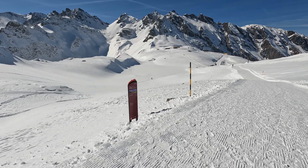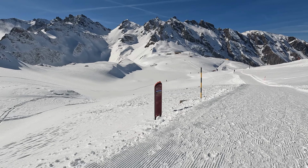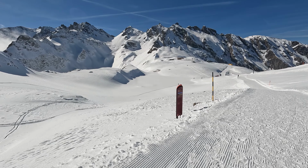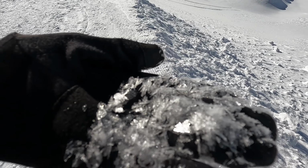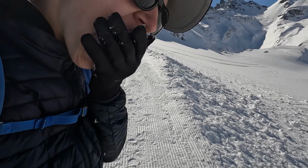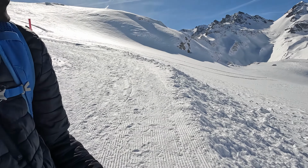There's these people skiing down over here, but they're actually skiing right across the lake. Hope the ice is thick enough. They're crystallized. Oh, they're gorgeous. You have to eat them. Okay. Oh, they're like chips, bro.